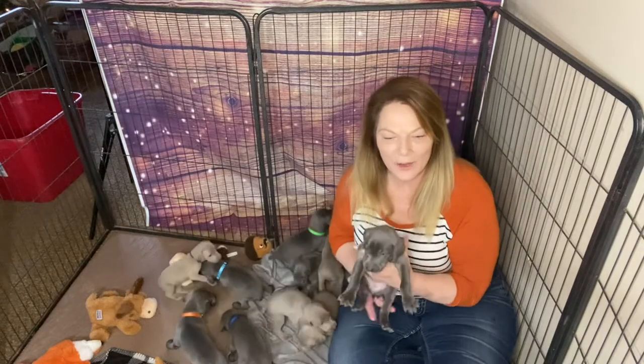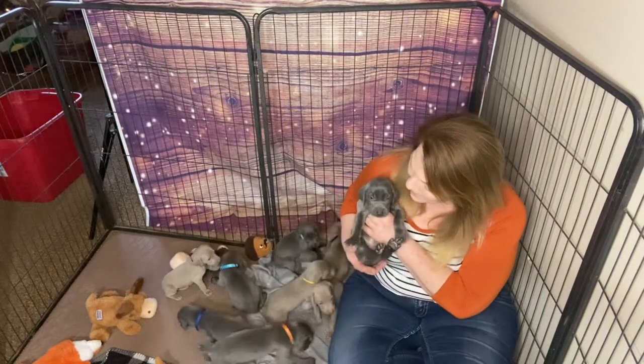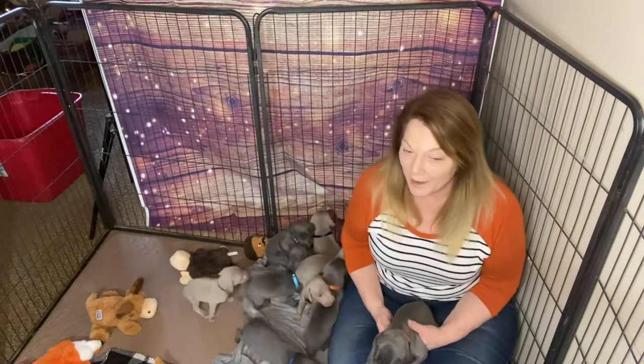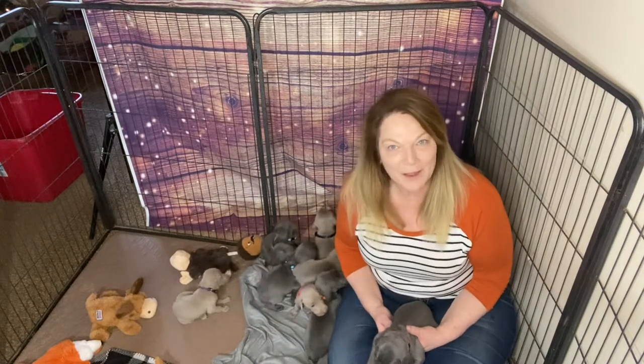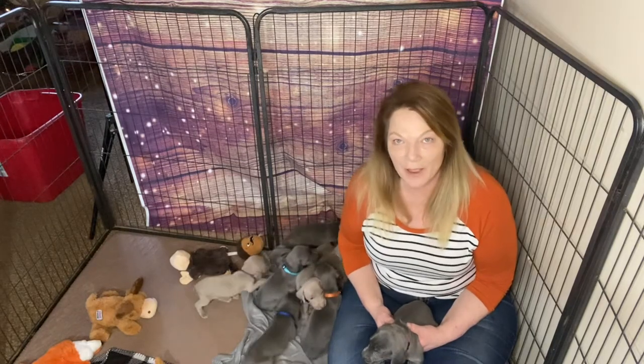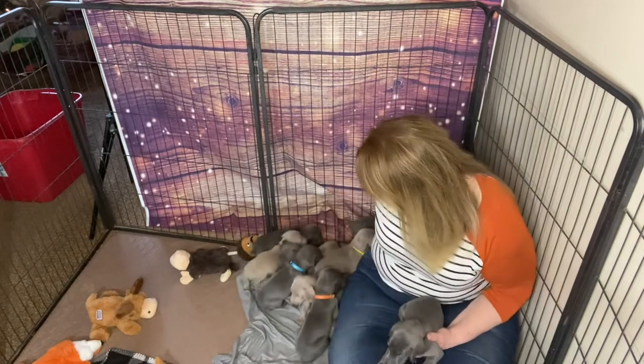Okay, so here we are with the babies. This is Izzy and Colt's litter of 11. There are 4 blue males, 2 blue females, 2 silver males, and 3 silver females in this litter. So there's a total of 11 puppies, and I've got their collars on them so you can start to watch them as they're growing and everything.